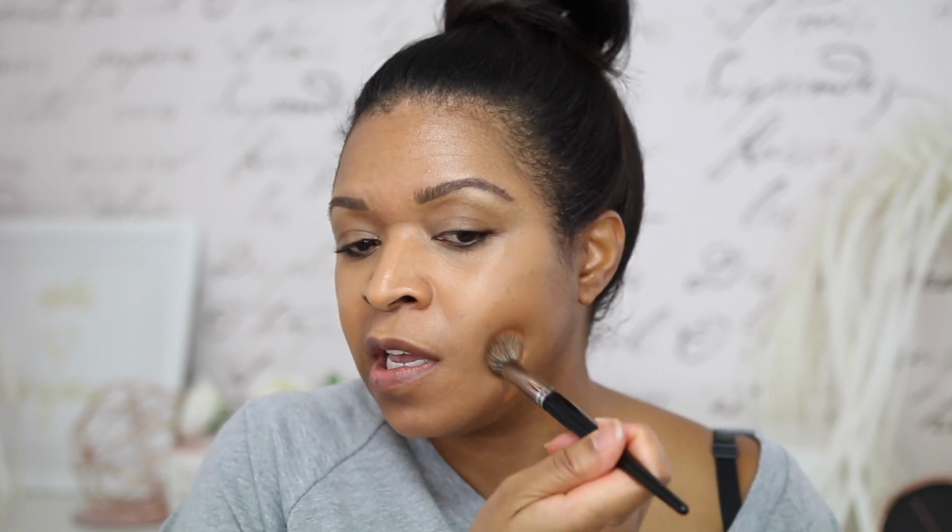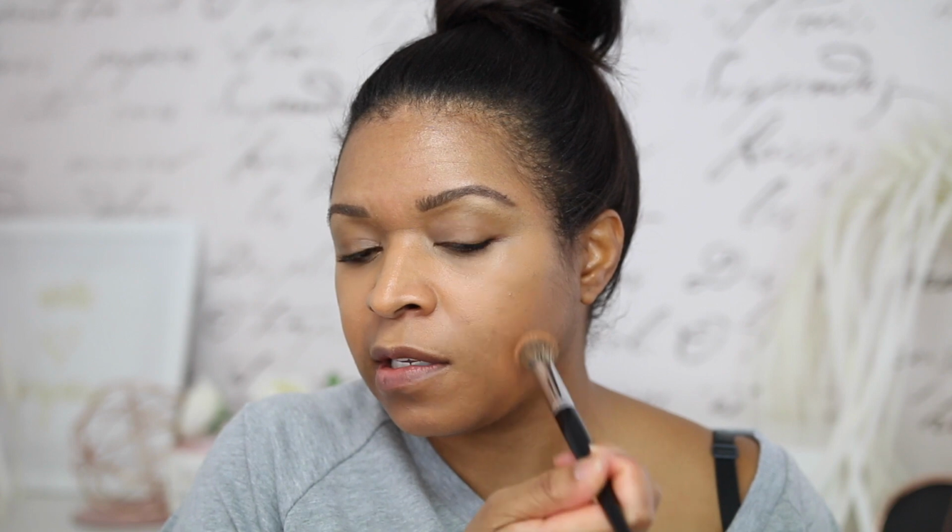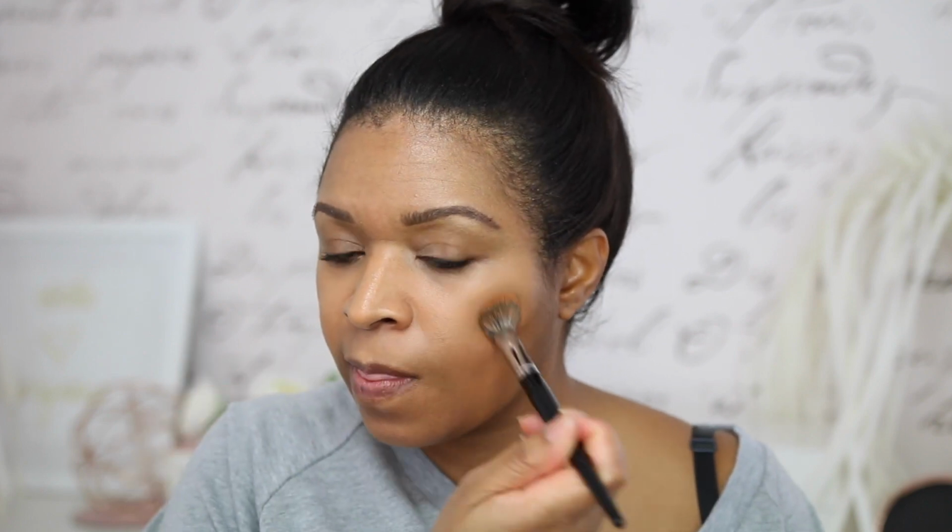Now when I'm blending this out, I do like to take the brush and really just pounce on the spot and then blend around the edges and kind of blend it out a little bit. Now this color is a little bit warmer and a little darker obviously than the concealer I use under my eye, but that's okay. Because then it still gives the appearance that the center of the face is really bright and then the perimeter is just a little bit darker, which is a nice effect.